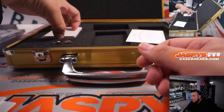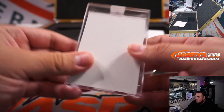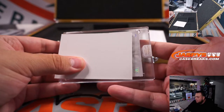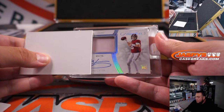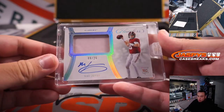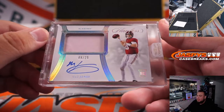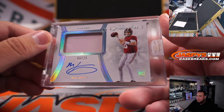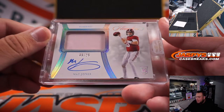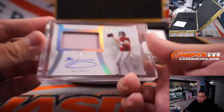All right, last hit, guys. Remember, the next case is on the website. It looks like it's sideways here like this. It is a rookie. It is Mac Jones. 9 out of 25. I wish that would have been a better patch, but I think Gale will be happy with this one right here. 9 out of 25, Mac Jones RPA, which is going to Gale straight up.